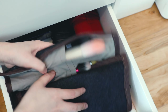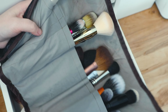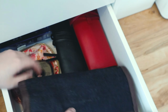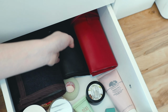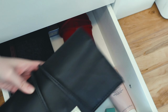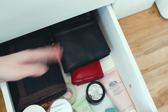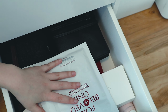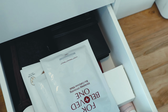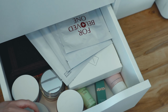I do have my larger brush roll that has my bigger brushes. These sometimes I will swap out with the ones on top of the makeup tower, but only when I need them. The ones on the makeup tower are usually the ones I need. This smaller brush roll I use mostly for eye brushes, stuff like that. Again, miscellaneous drawer, but not very full at all, can still fit lots of stuff. If you have a good idea on how to organize these last couple of drawers, I'd love to hear that.